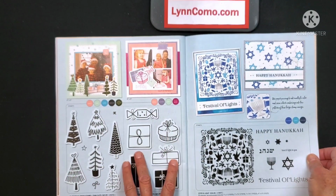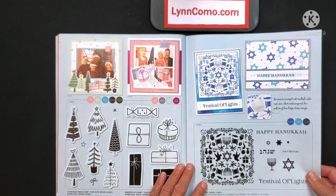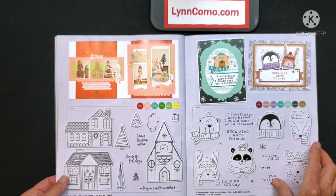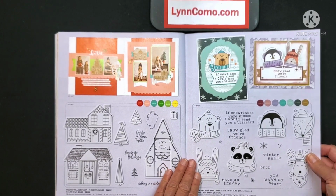These are more stamp sets and thin cuts for the season. Love and Light for our Hanukkah friends for the holidays. And then if you're into gingerbreads, you love the snowmen and the furry friends, you have them all dressed up for the season in their winter best.